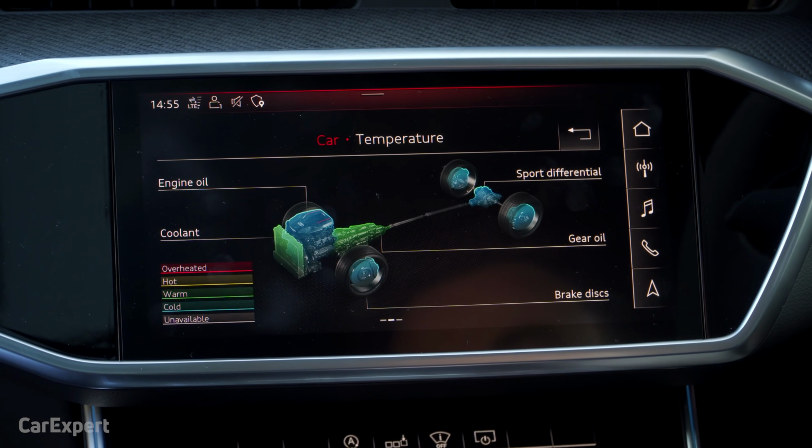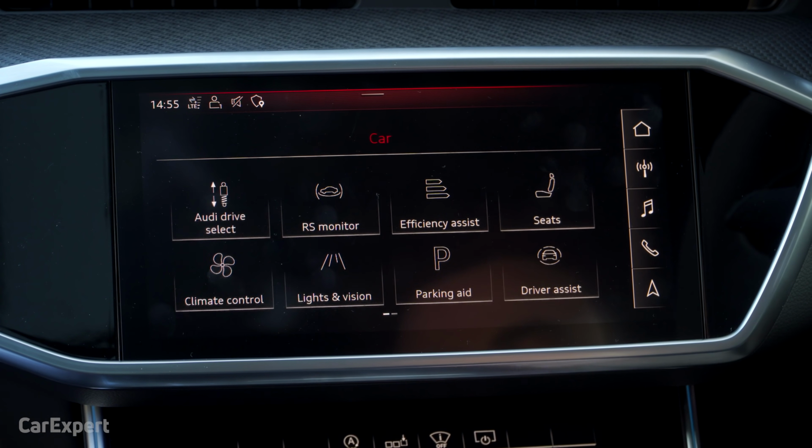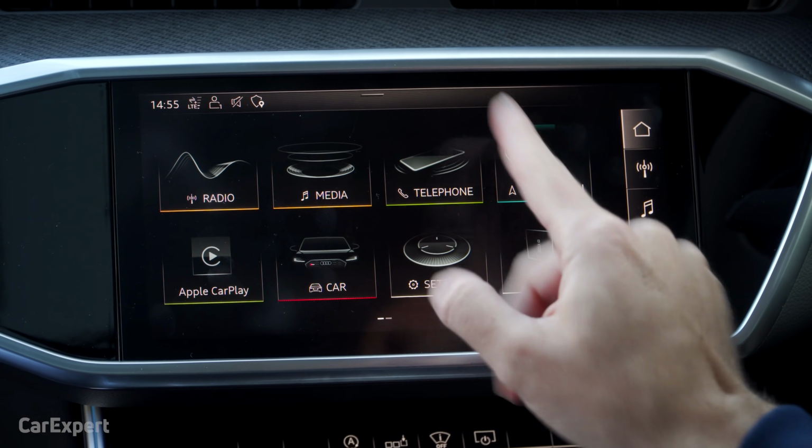So if you go here to the RS monitor, this is what we'll be using later on when we go for a drive. It tells you exactly what's happening around the car, and then you can also configure the different drive modes as well and exactly what they do. If we then jump back over here, you have the inbuilt navigation.